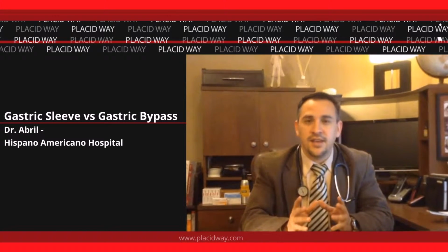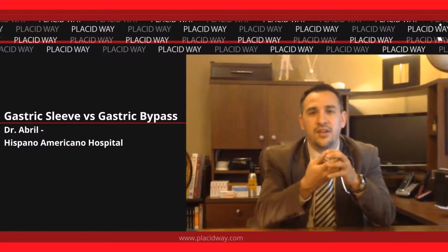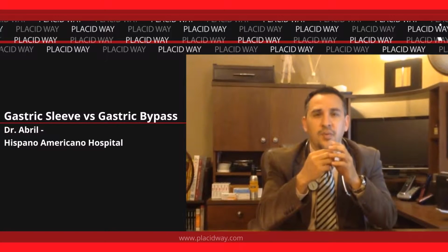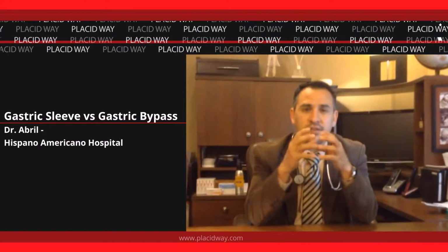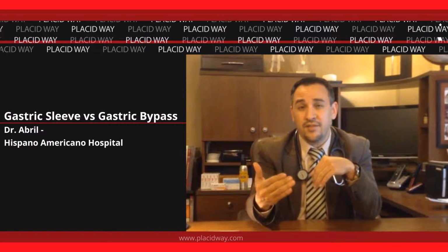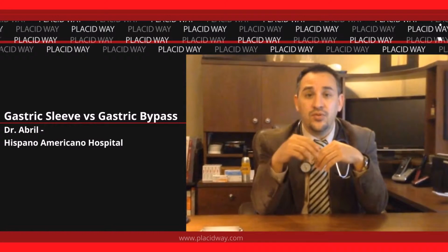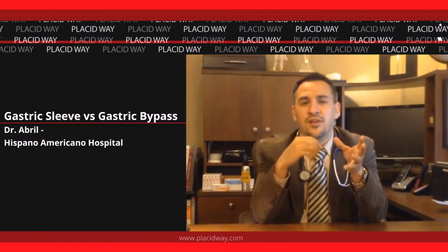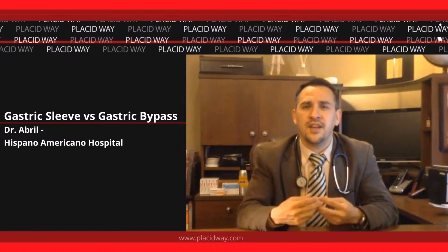The gastric bypass is done a lot differently. You separate the stomach, making a new small pouch on the upper part of the stomach, and then you connect the intestine to the upper part of this pouch. So when you eat, there is a restriction because there's a small pouch, and you skip approximately 100 to 150 centimeters of intestine or digestive tract where you do not absorb calories, and sometimes you absorb less iron, so you're going to need some supplements at times.